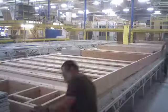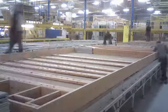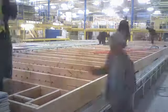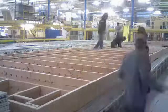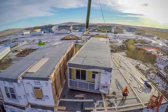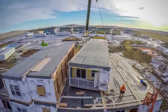I like the way they're constructed, the LVL rims. They're using floor trusses for the ceilings. They're decked so there's no damage done when we're setting. We can walk across the ceilings. The EPDM cover on each one of the ceilings keeps things dry in case there's weather. So there's no water damage in case weather comes in during the set. And it's just a well-built, quality product.